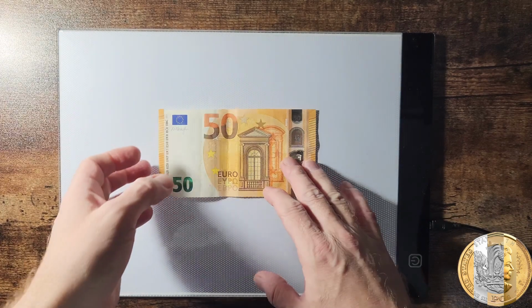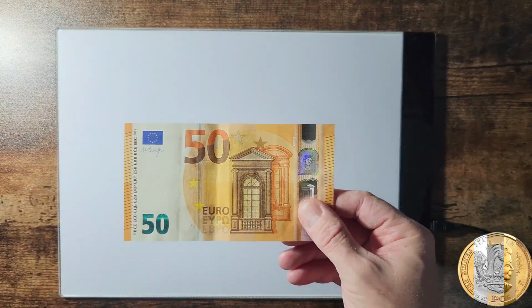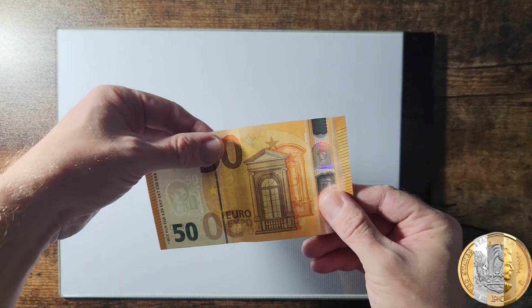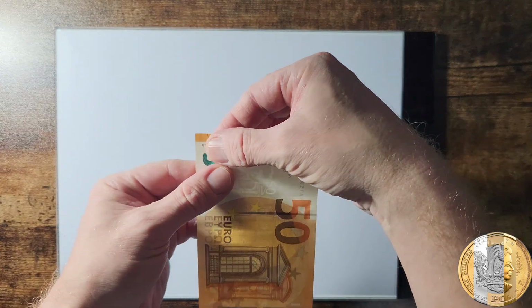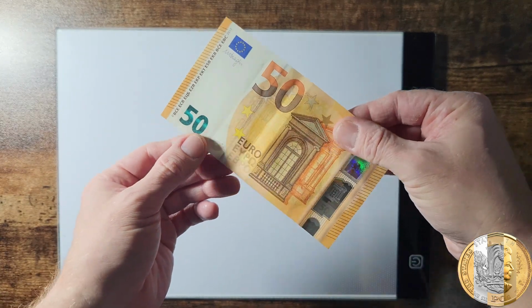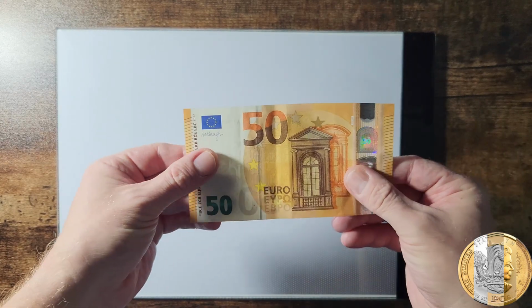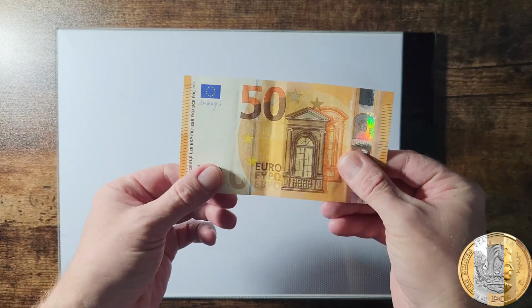Feel the note. The raised printing technique gives it a unique texture. This is especially noticeable in the main image, the lettering, and the value numerals. The raised print not only helps visually impaired people identify the note, but also adds another layer of security. This tactile feature is an essential aspect of the note's design, making it both functional and secure.